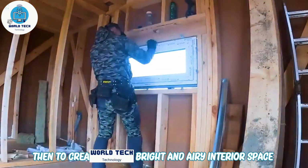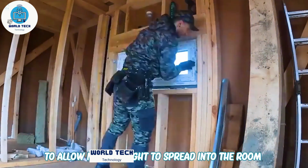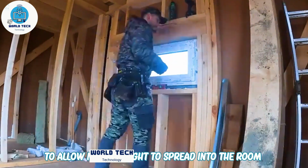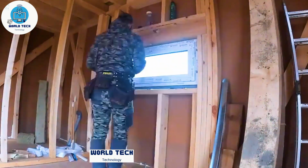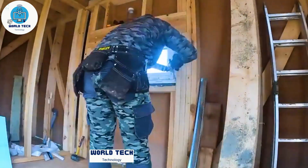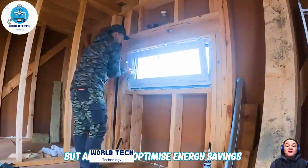Then, to create a more bright and airy interior space, windows are carefully installed to allow natural light to spread into the room. This not only creates a pleasant living environment but also helps optimize energy savings.